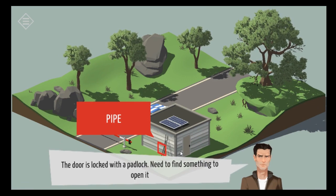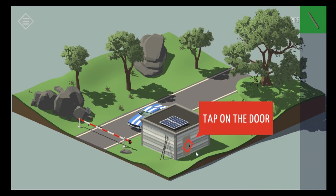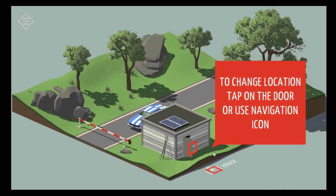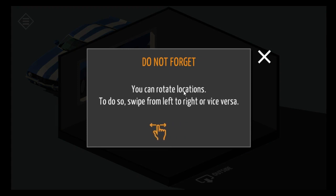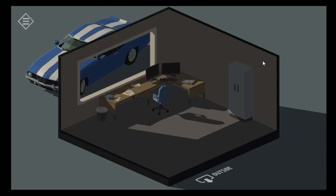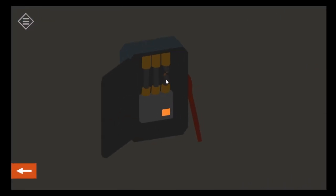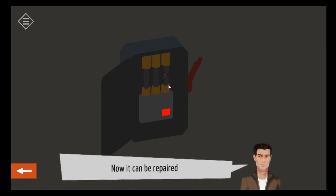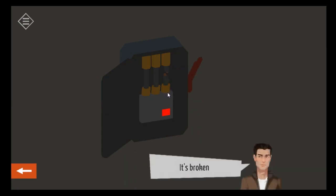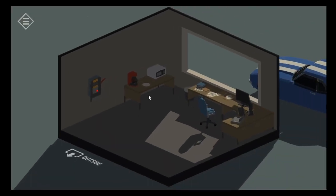The door is locked with a padlock. Find something to open it. Select the item. Okay, so it's like a little puzzle. Do not forget you can rotate locations. Alright, whatever. This thing is broken. Well, fix it. Okay, well, thank you for assisting me in that.